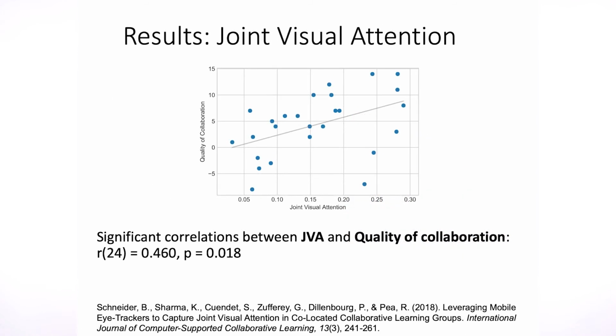A result that has been found in our work, as well as other studies, is that joint visual attention is significantly correlated with collaboration quality, as measured by the rating scheme presented earlier. Groups that are rated highly using this coding scheme tend to have more joint visual attention than the groups who received low scores. This shows that productive interactions are oftentimes associated with more joint visual attention. On the next slide, I'm going to show you another result that builds upon this finding.